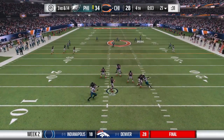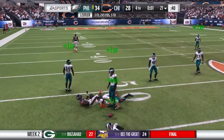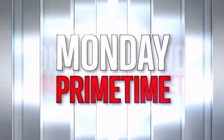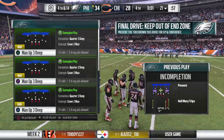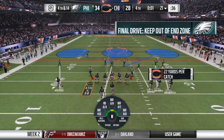One last shot for Cutler. He's going to let it fly. And nearly intercepted there. That would have been ball game if he had clinched it and caught it. Instead, it gives him one more chance here on 4th down. So down 6, and they know they need this one on 4th down.